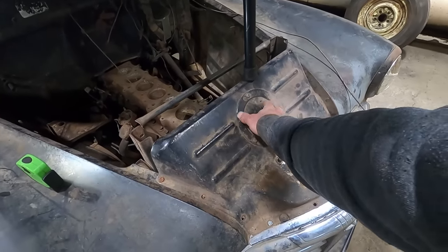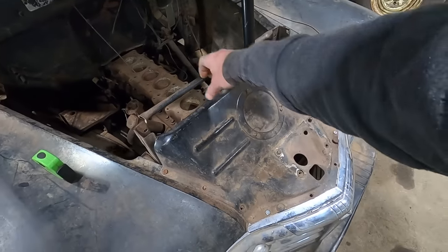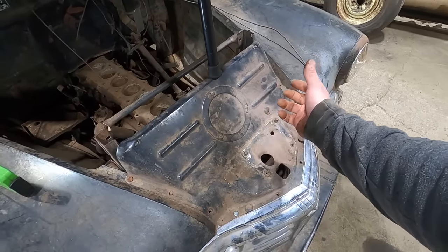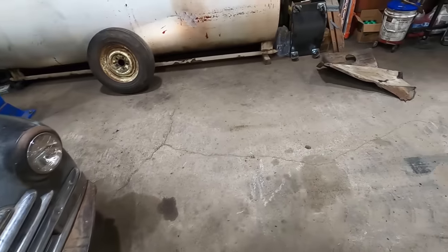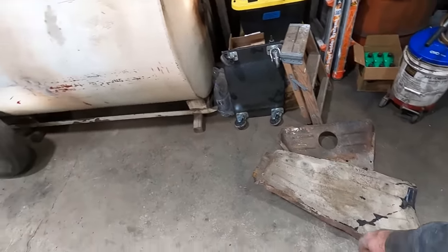I always wondered what this cover was for. I found another cover in there, it's for that. But you know, the radiator cap was up here, so I wasn't sure if you took that off in the summer for better cooling or what. Comment down below if you know what that circular cover's for on these things. If you take it off, it looks just like that.